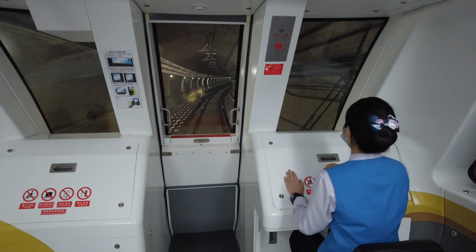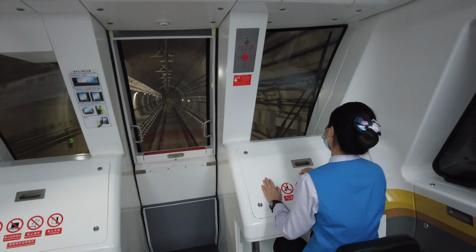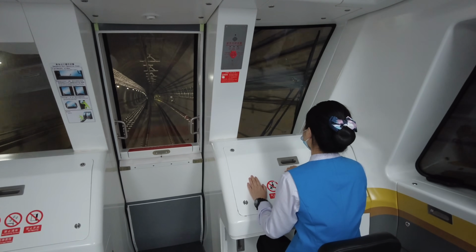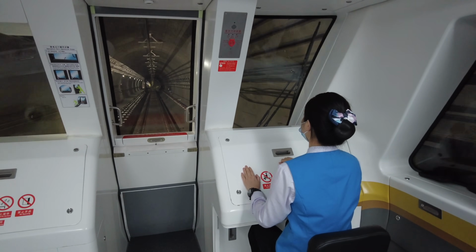Those are just some of the reasons why I would argue that the subway in China is one of, if not the best in the world from a user perspective. There are many other reasons as to why the metro is so great here, including how rapidly it continues to expand, not just in Shenzhen, but in many other cities all across China. I could go on and on, but I'm just going to leave it here at that.